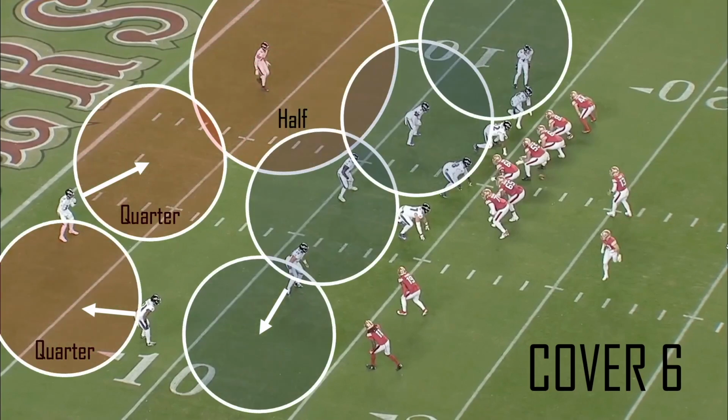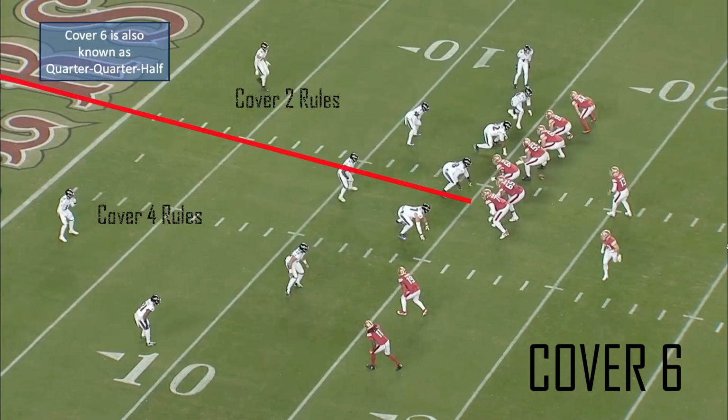On this play, the Ravens are in cover 6. This is a staple of the Mike Macdonald defense and is a really fundamentally sound coverage. The cover 6 is named as such because it is a combination of cover 4 rules on one side of the field and cover 2 rules on the other side. So it is named cover 6 because 2 plus 4 equals 6.